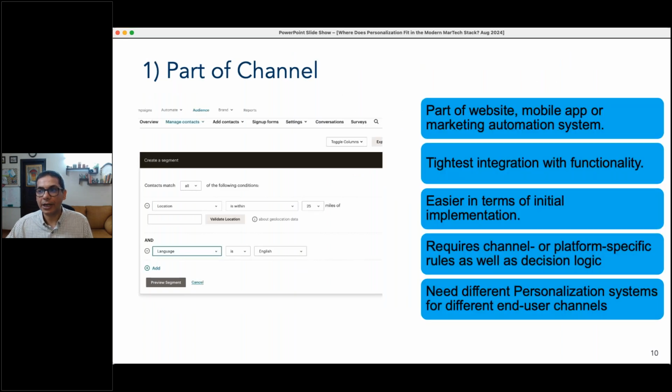The first one is part of channel, right? In this case, personalization is essentially part of the channel that end users are using to interact with you, right? So that could be your website, your mobile app, your marketing automation system, right? Essentially, this is like status quo, right? You are optimizing your existing investments as much as possible, right? In some cases, this strategy works well, primarily because it's the easiest and fastest way to grow into personalized experiences. There could be other benefits also, like tight integration with the underlying functionality and so on.